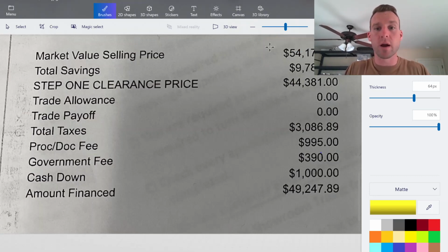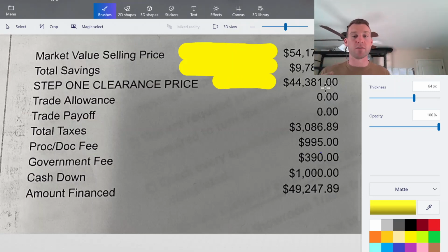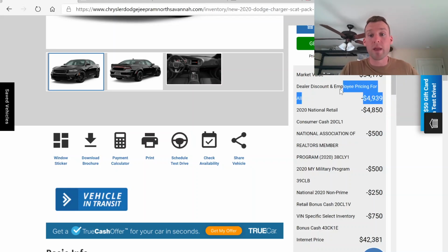So we got our MSRP right here. That's our sticker price, $54,170. Total savings, they claim, is about 10 grand, so $9,700. That would mean our out-the-door price is $44,381. Now, how do we get 9 grand off? Because that is lower than invoice and power dollar pricing. I mean, that's a steal of a deal, and that was the employee pricing. So let's go back and look at this real quick. They did the power dollars right here, $48.50, and then they did the dealer discount. That's going lower than invoice price.